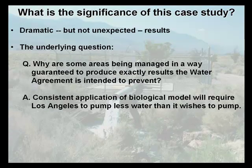The idea that continuous drawdowns diminish grass and foster shrub encroachment follows from the observations of Charles Lee in 1912, and people have known for thousands of years that fire can regenerate well-watered meadows. The case study is noteworthy not because the results are unexpected, but because it raises the question of why some areas are being managed in ways guaranteed to produce precisely the results the water agreement is intended to prevent.